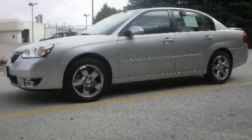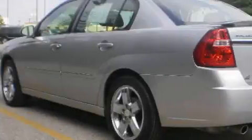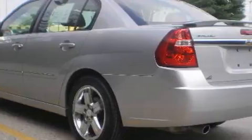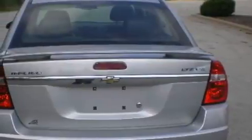The responsive six-cylinder engine, connected to a smooth shifting automatic transmission, is perfect for commuting or cruising. With an EPA estimated rating of 32 miles per gallon on the highway, this vehicle pays off in the long run.